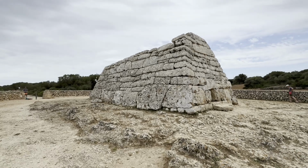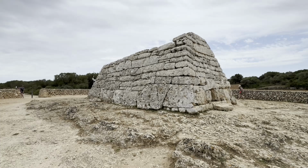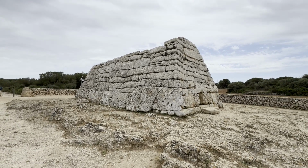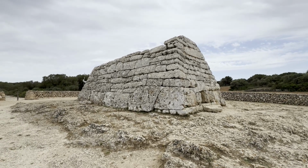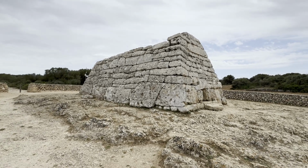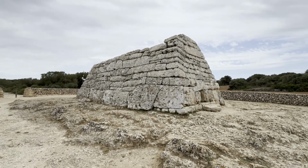We read the board about it. Basically, they let them decompose in the middle and then shoved everyone to the side. And this is where all the communities would basically be buried. So, very impressive structure. We're here on a Monday, so it is free. Other days, it's about €2 to enter. Well worth a visit, right near the main road out of Ciutadella. Not very expensive, even if you do need to pay.